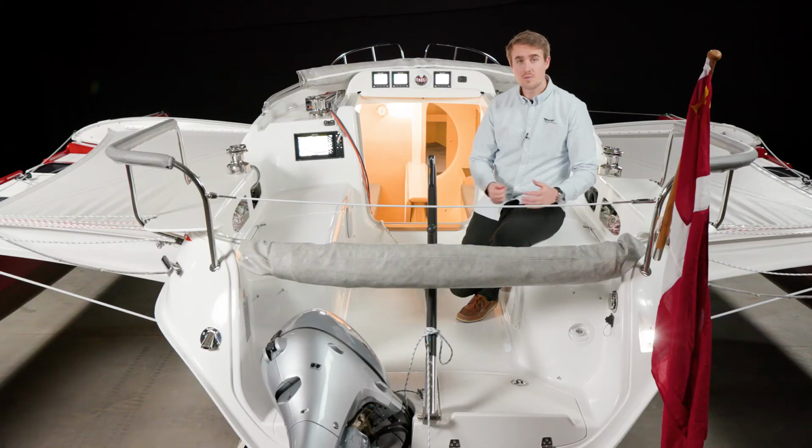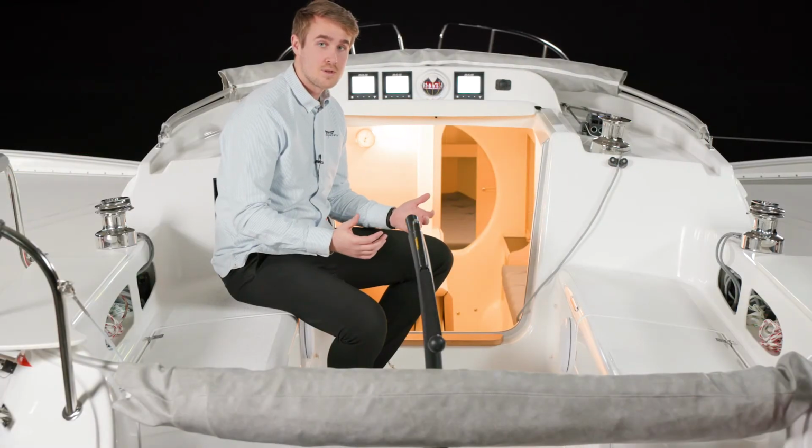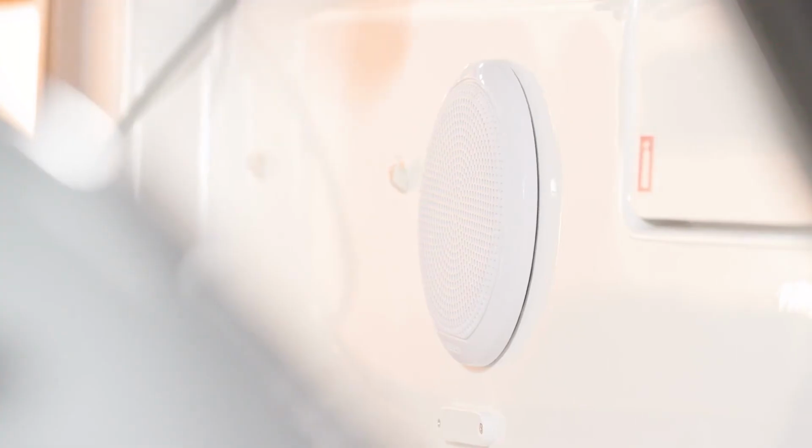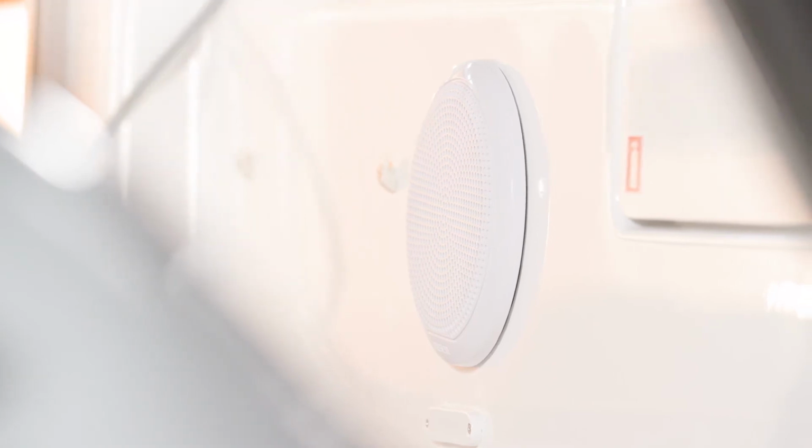The boat also comes with an electrical bilge pump which you can switch on in the electrical panel inside the boat. As an option, you can choose to have a sound system inside of the boat, and you can also choose to have these loudspeakers here inside the cockpit.